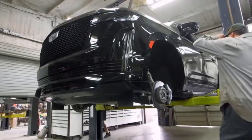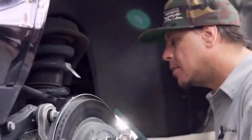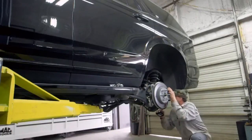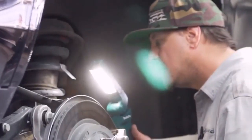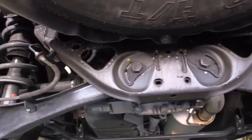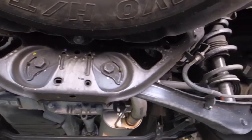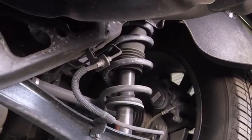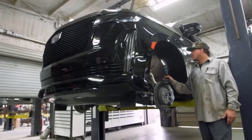On the 2021 Escalade, it's been totally redesigned. This is 100% brand new, top to bottom, and it's unfamiliar territory for us. It's crazy how much cars have come in the last 5 years, 10 years, but that's part of it. This is definitely a learning experience, and you grow with the technology in a car, advancing with it every year. We want to stay up with it.